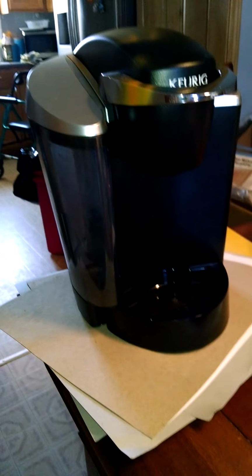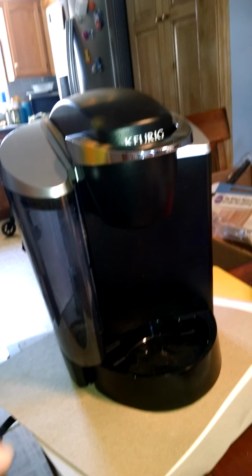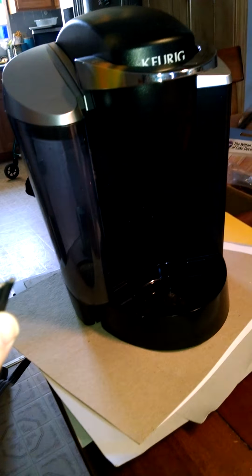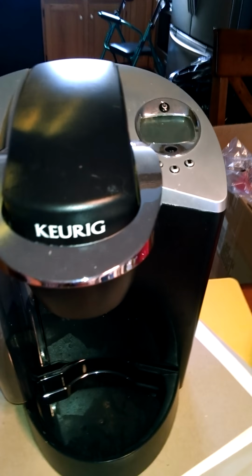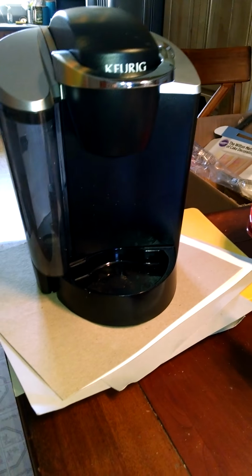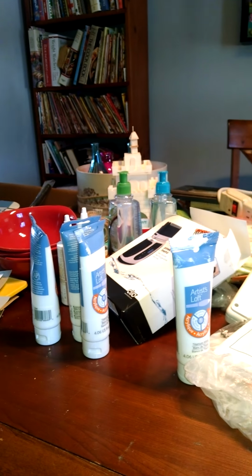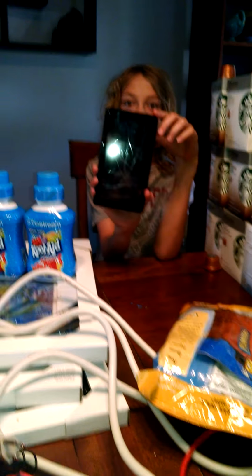Did we show the Keurig machine? We didn't show the Keurig machine. We got a Keurig machine. Now, the cord was cut, but we're going to give this to Austin and Carly's mom and dad, and I'm sure they can just replace the cord and have a beautiful brand new Keurig that has a timer on it. I do have the top to this, I think. It's a really great Keurig machine.